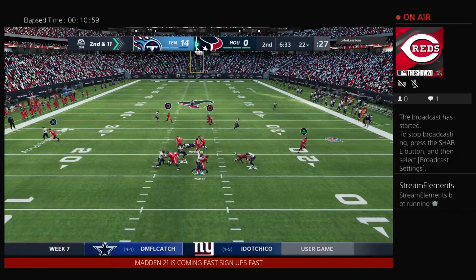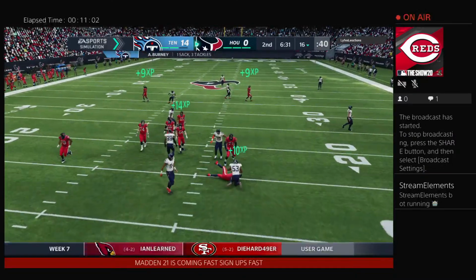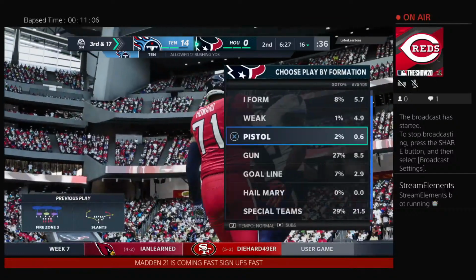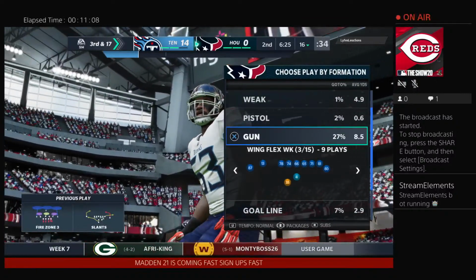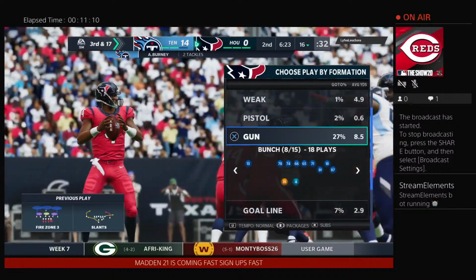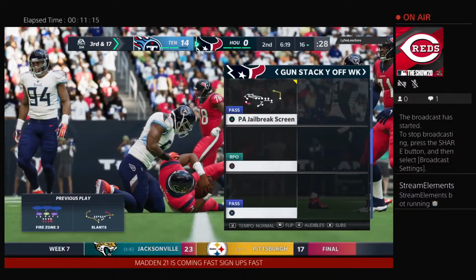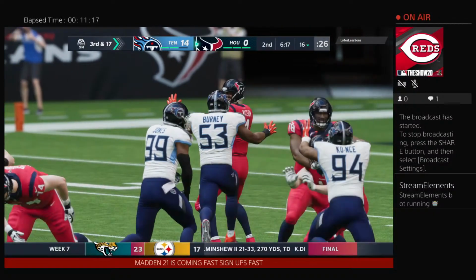On 2nd and 11 now. Watson, blitz coming, and down he goes. Well, someone's been up to the task so far in this game. They are already up a couple of scores, Brandon, and guess what? I think they're just going to pin their ears back now and get upfield and get after the quarterback. Been such an impressive first half to get that lead.